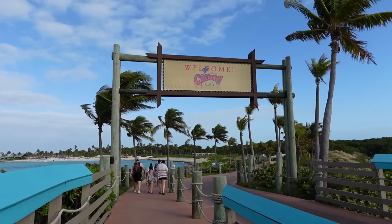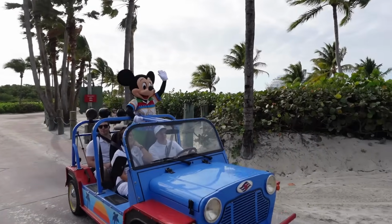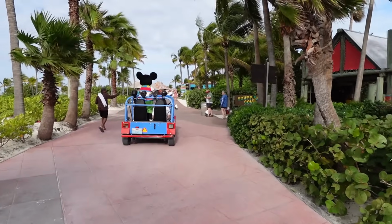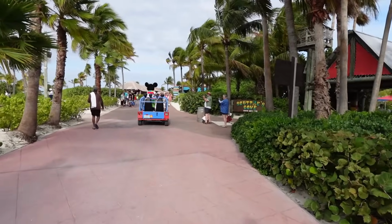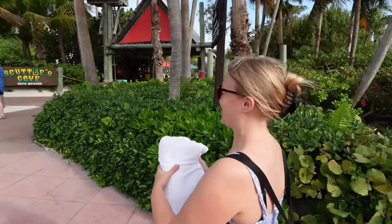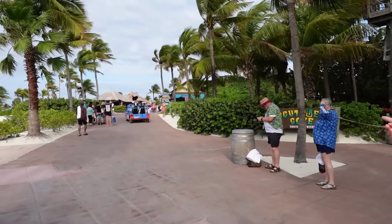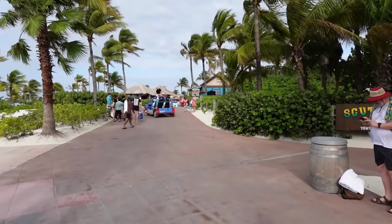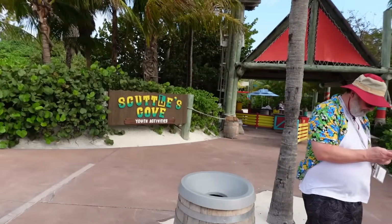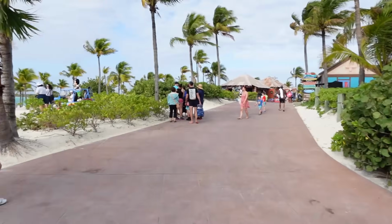Here's the big sign. Welcome to Castaway Cay. Hey, Mickey! Hey! Oh, brilliant. Oh, I like how he gets his own transport around there. That was so fun. Mickey Mouse! Welcome to Scuttle's Cove. That was brilliant. He's loving it. Scuttle's Cove Youth Activities just over there. And there's a nice beach.